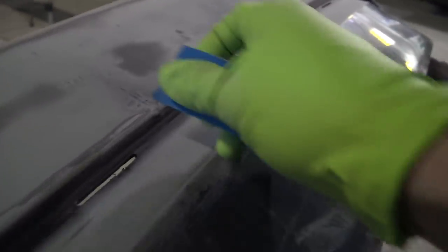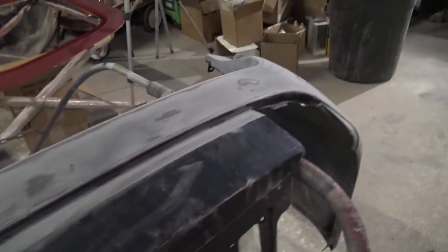I'll get a little bit better when I'm not on camera, but just try to make sure that it has some good grit to really bite into, especially in these little holes, since the bumper does flex.